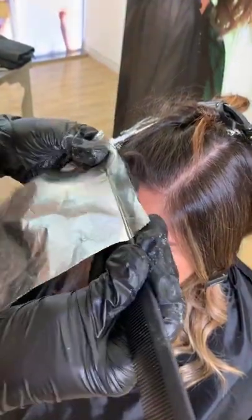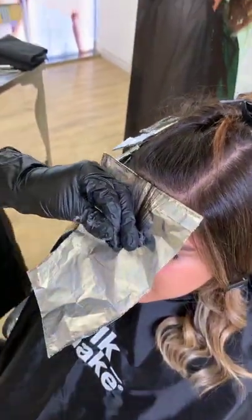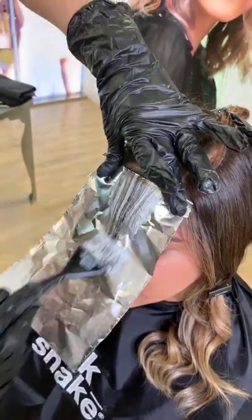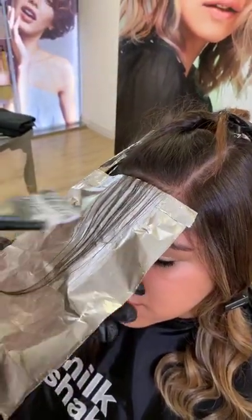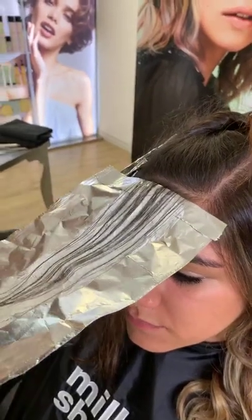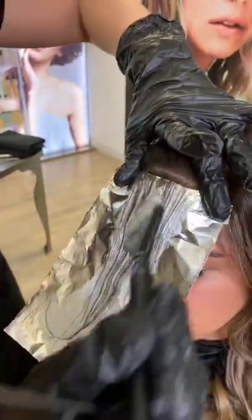That way you can ensure that those pieces are nice and bright. Well, they're getting the opportunity to have the maximum processing time, aren't they? Yeah, excellent. Good. So again, nice neat application. Nice and fine section there in the front, around the hairline. And if I may add, when you keep the lightener on the entire time, you're actually making an easier toning canvas for yourself as well, because the lighter your hair gets, the better those toners are going to work.